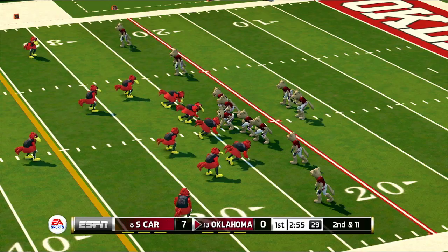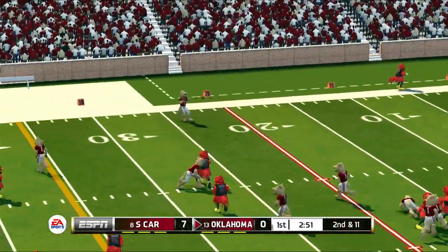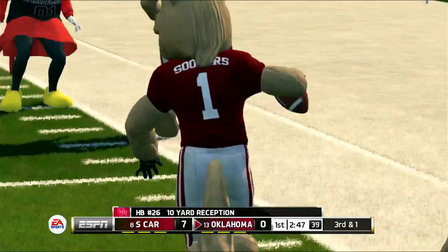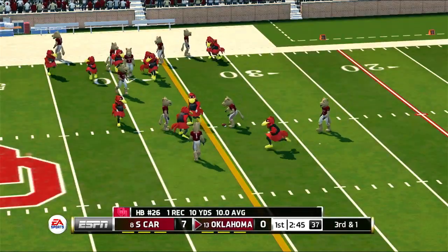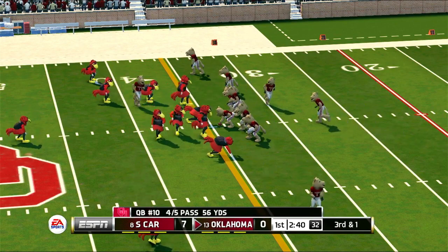From their own 24-yard line, second down. Quick throw, and he's tackled around the 34-yard line. What impresses me so much is the guy's vision. He read the coverage perfectly to find his man for good yardage.